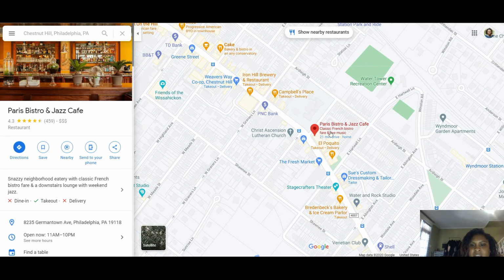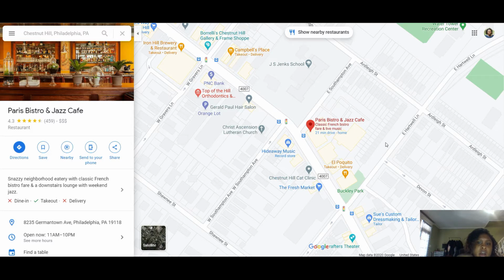There's also the post office, which is between Paris Bistro and El Poquito, and across the street is the Fresh Market. They're relatively inexpensive. It's a smaller grocery store, so it's not like an Acme, but you do have options in Chestnut Hill for grocery shopping. Next door to it is a vet for cats. I forget the name, but it's definitely for cats. Yeah, the cat clinic, which is there. They specialize in cats.